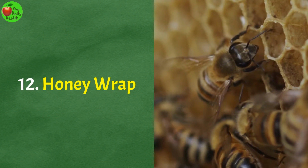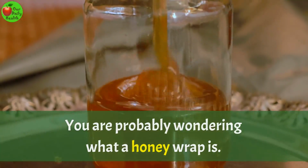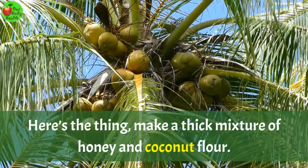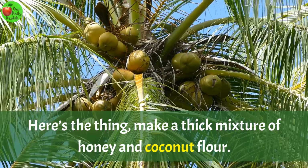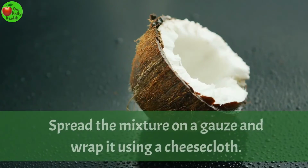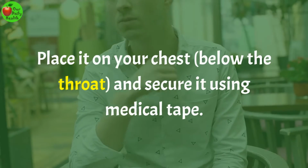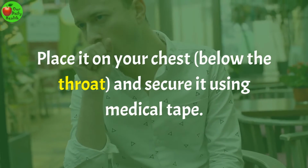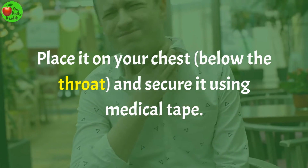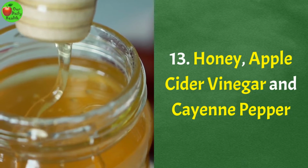Number 12. Honey wrap. You are probably wondering what a honey wrap is. Here's the thing. Make a thick mixture of honey and coconut flour, add melted coconut oil to the mixture, spread the mixture on a gauze, and wrap it using a cheesecloth. Place it on your chest, below the throat, and secure it using medical tape. Leave it overnight.